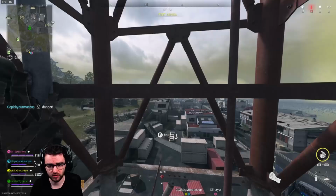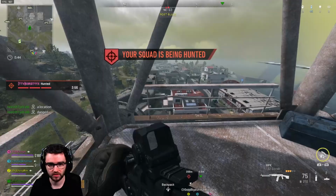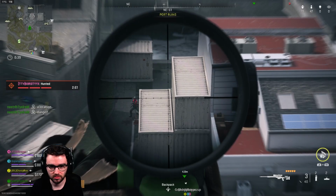Once we got up here safely. Oh my god, there's loads of enemies here. Wow, there's a full team on that roof. Oh shit. Actually, they're fighting each other. What? Oh, he's seen me down. Oh, hitting the head as well.